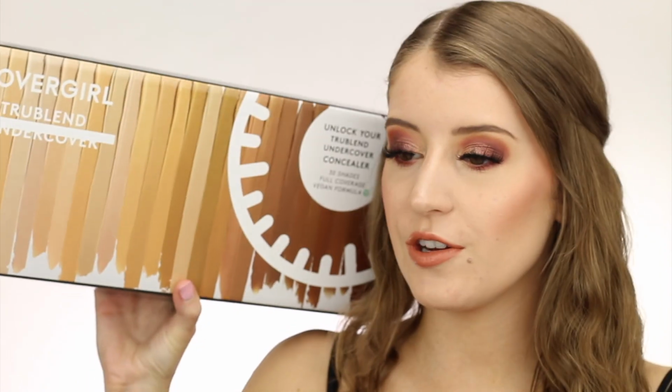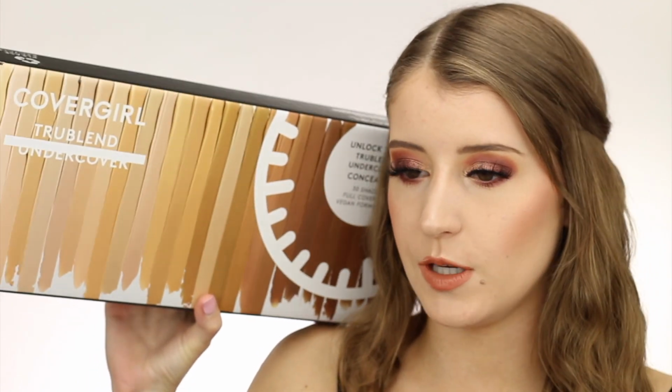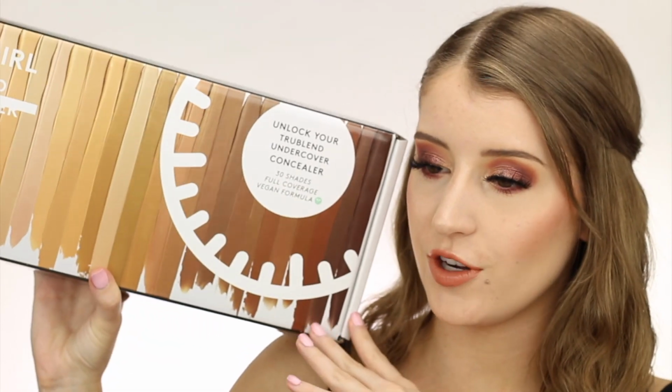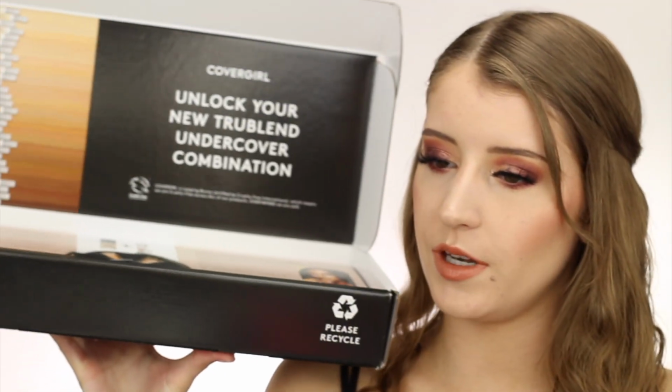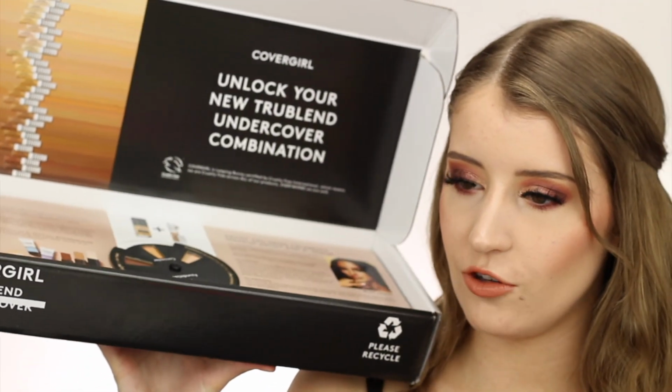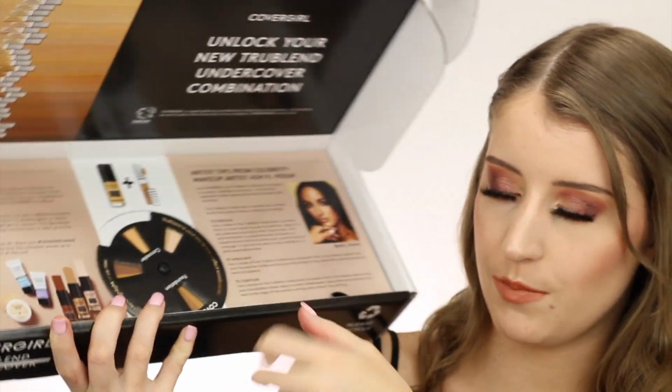The next package I have to show you guys is from Covergirl, which I am really excited about. This is my second PR package from them. So here is what the box looks like. I feel like Covergirl has really nice PR packages. So this says on it, unlock your true blend undercover concealer. It says that there are 30 shades. So whenever you open it up, it just shows you all of the concealer shades. This part down here is so cute. It has this little rotating piece right here.